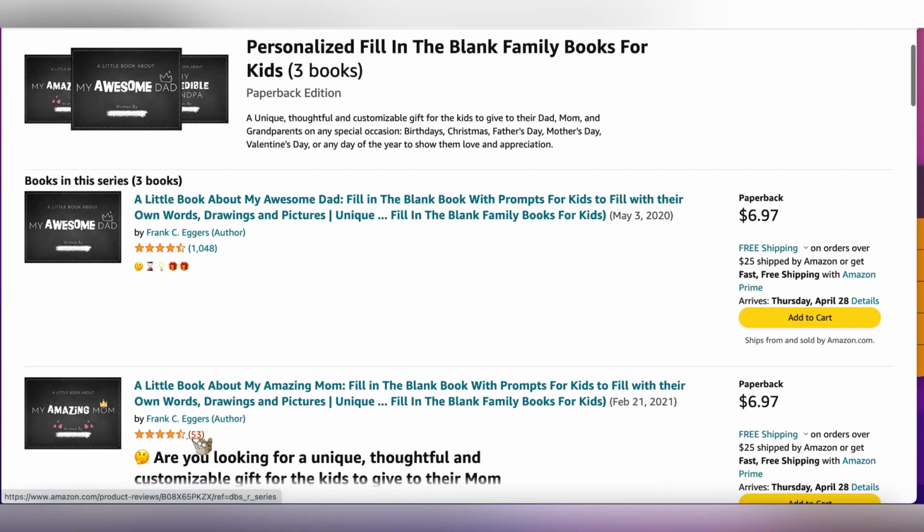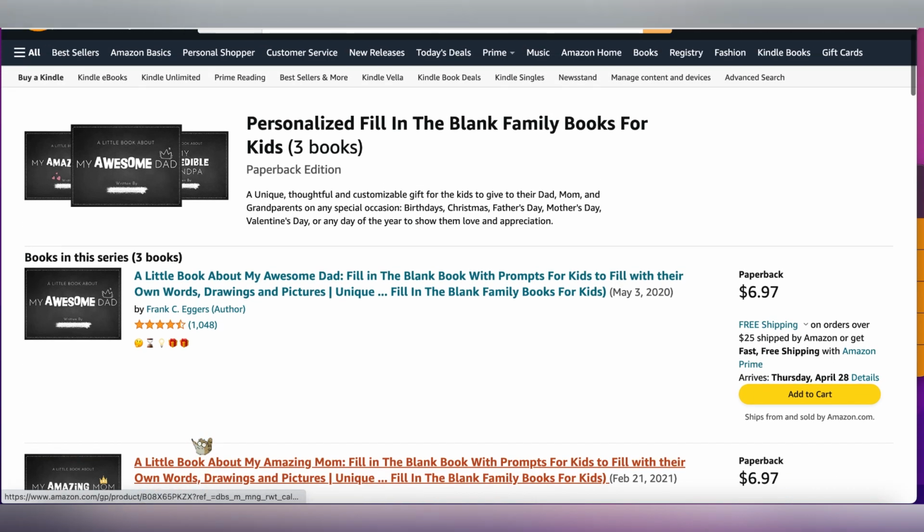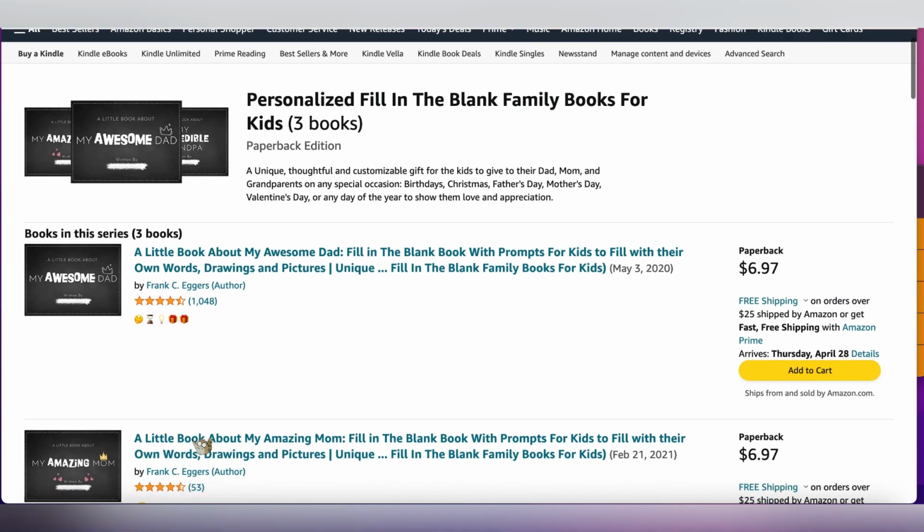Also books about stepdads, because stepdads are often forgotten, but include them too. Don't just make a generalized book for that. You can make a book for dad, make a book for stepdads, and make a book for granddads.